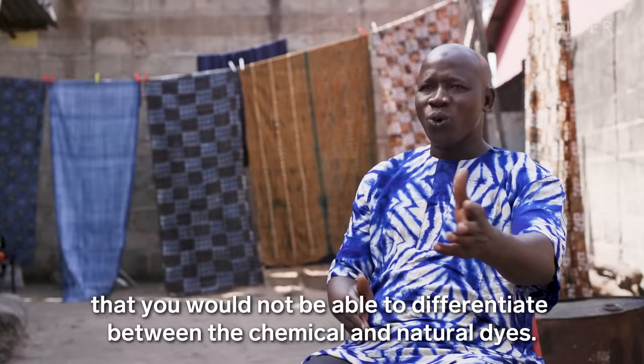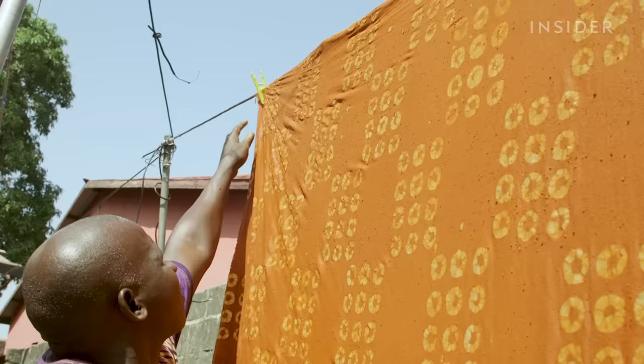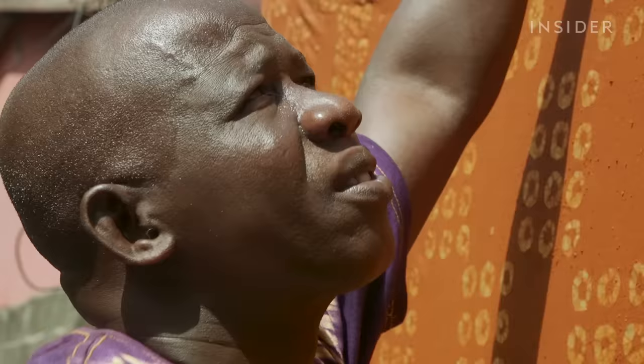Today, Musa is the last in his community to only use natural dyes. While the chemical ones are more convenient, he says it's not worth the risk.